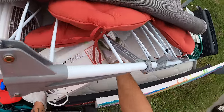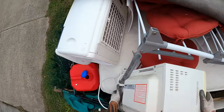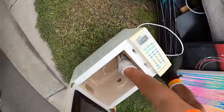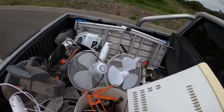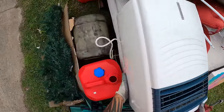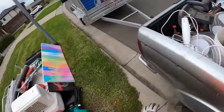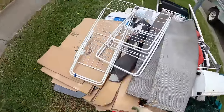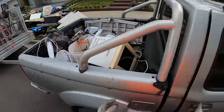Oops. Come on, mate. Come on. Oh, what's that? Just the TV. Hey. Oi. Sweet. This is a fan, not an aircon. Okay. Yeah, let's go. Check it out. I think I need my drill.